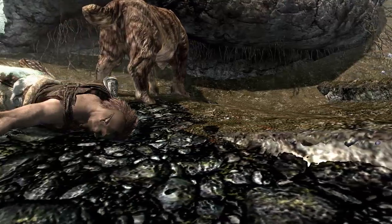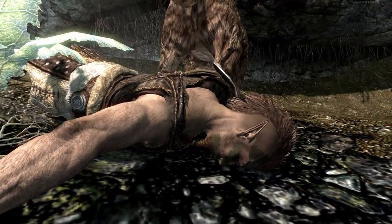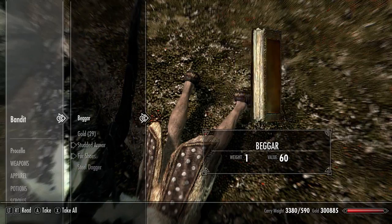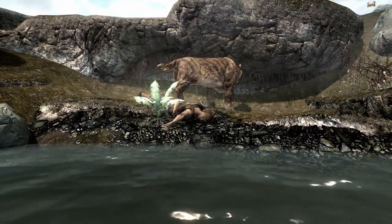When I say buzzed, I mean owned, not the other meaning of buzzed. Although perhaps that did happen as well. I think I can see a smile on the bandit's face. This bandit will be carrying the pickpocket skill book Beggar, and I bet this bandit turned into a beggar when the saber cat was ripping his throat out, begging him for a strepsil.